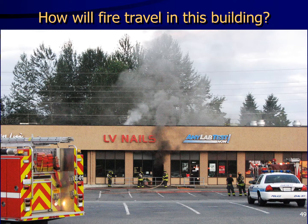Now, let's take a look at our picture here, and let's take a look at the smoke on this. We see interior crews working in front of LV Nails. We see a front door open and a pretty good black layer of smoke coming out of that door. Let's look at the back of the structure. I see gray smoke rising from the roof, and I don't see any gray smoke coming over from any other business to the left of the nail salon. So I know that fire's centralized to the nail salon.